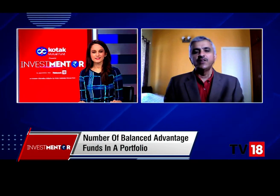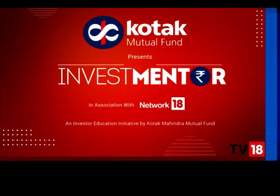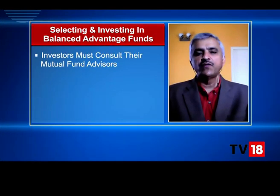If you ask me, a couple of funds is more than enough based on their investment objectives and the style of fund management. Like Mr. Krishnan said, all AMCs offer balance advantage funds, but they have very different investment styles. So let investors consult their mutual fund distributors or advisors and try and figure out which balance advantage fund is really up their investment risk appetite.